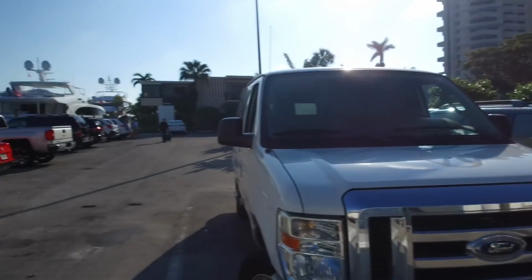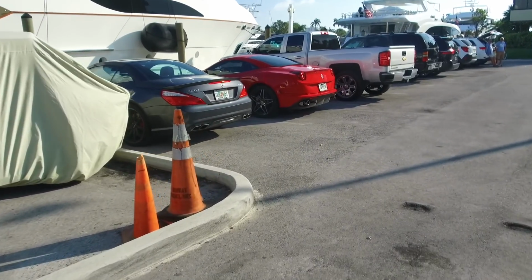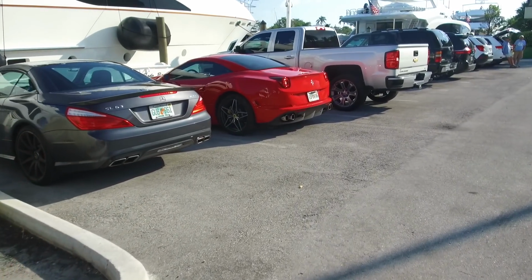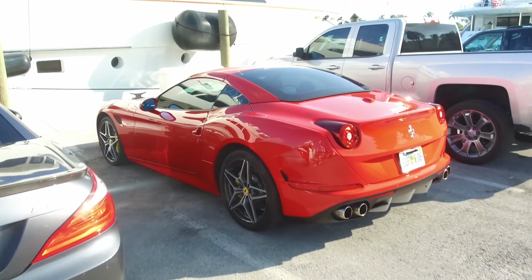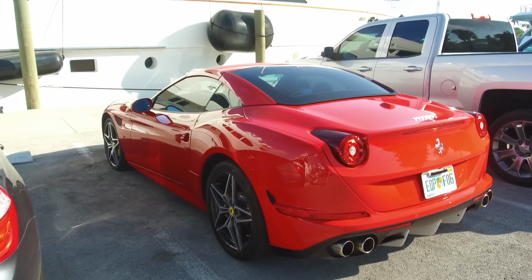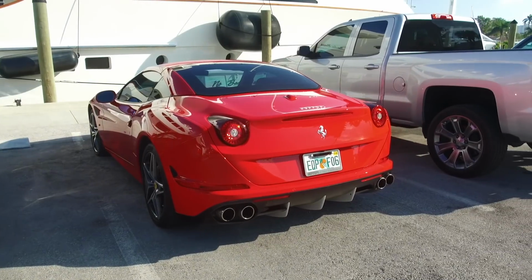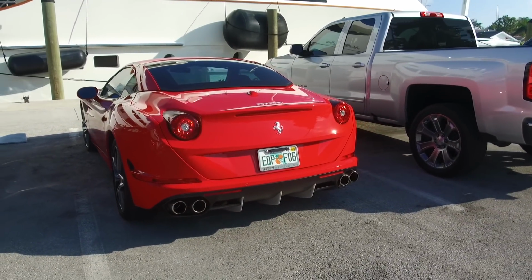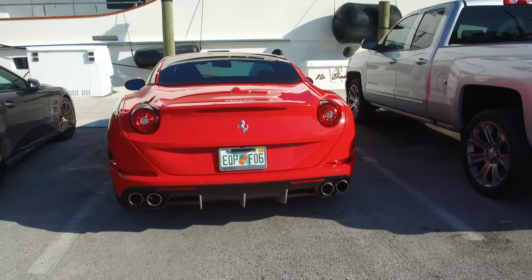Quick bit of car spotting here. Ferrari California T. Very nice. Those of you who are not into cars, that is the convertible Ferrari. That's the convertible hardtop Ferrari. And this is the new one. This is the turbocharged engine. It's the same engine that is in the 488, I believe, but it's just detuned. It's got less power. That is certainly nice.